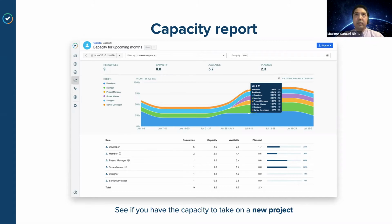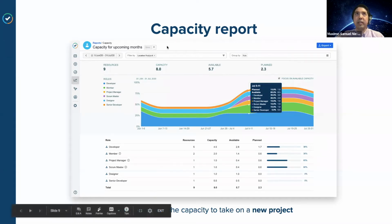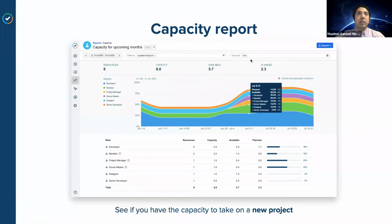A cool and convenient thing we can do is group by a certain amount of data and filter by a certain amount of data. Here, for example, we're filtering by a certain location and grouping by roles. Let's take this example a little further. Let's say we have a project to create a website, and we need 3 devs, 1 PM, and 1 designer. We could quickly go into our capacity report and find when we are next available. We can see for the period of July 5th to 11th that we do have a lot of availability for these roles for the location we're looking for.